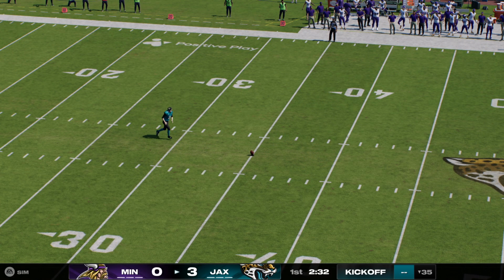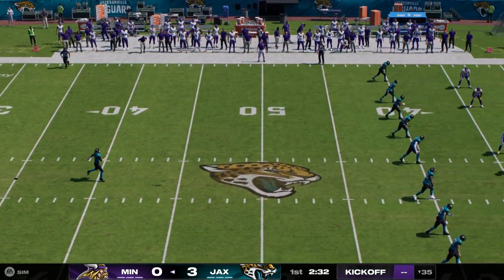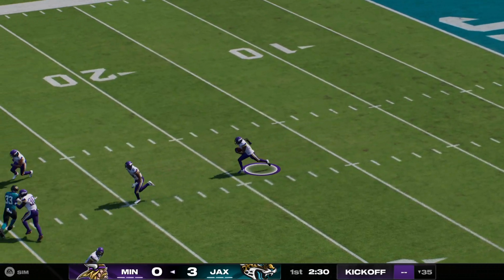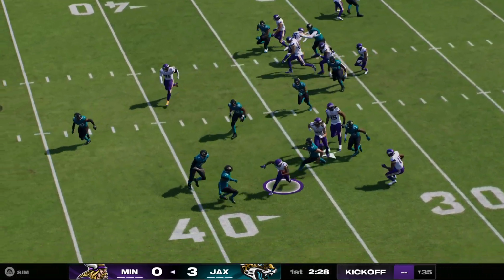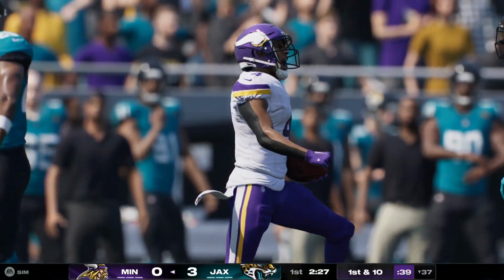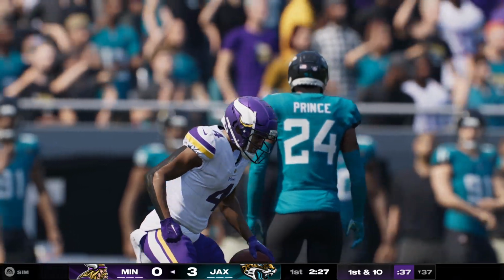Three points on that opening drive. We'll see the response as the kick's away. To return, it's Brandon Powell. And they'll be set up well as he is past the 35-yard line.